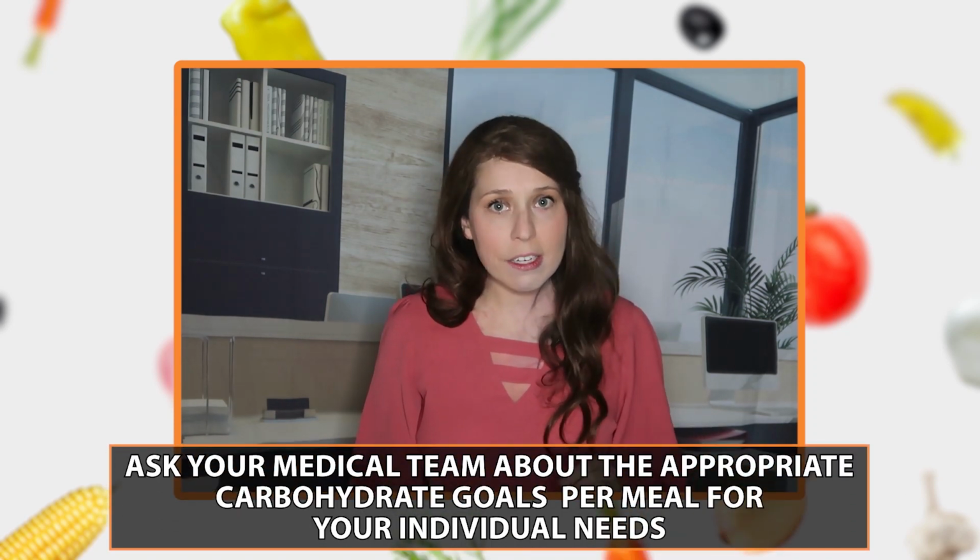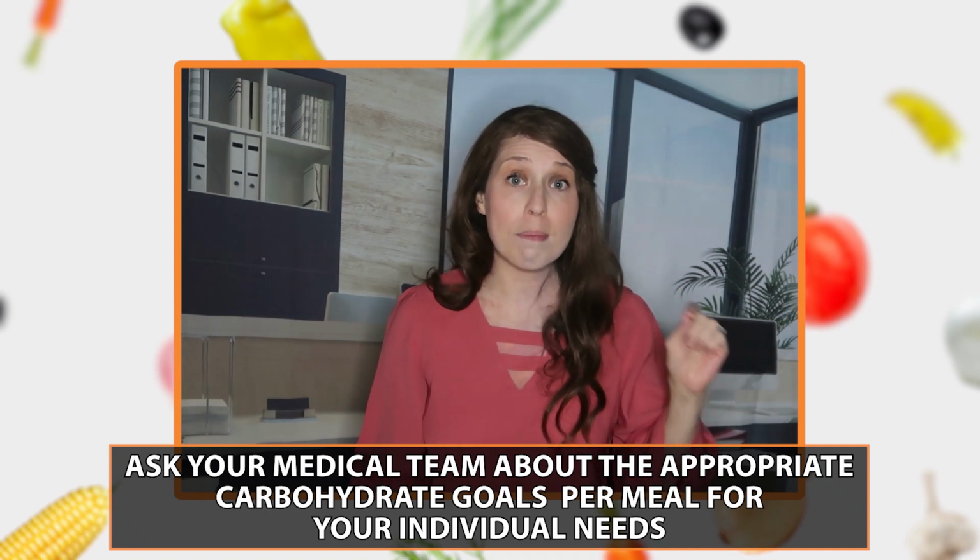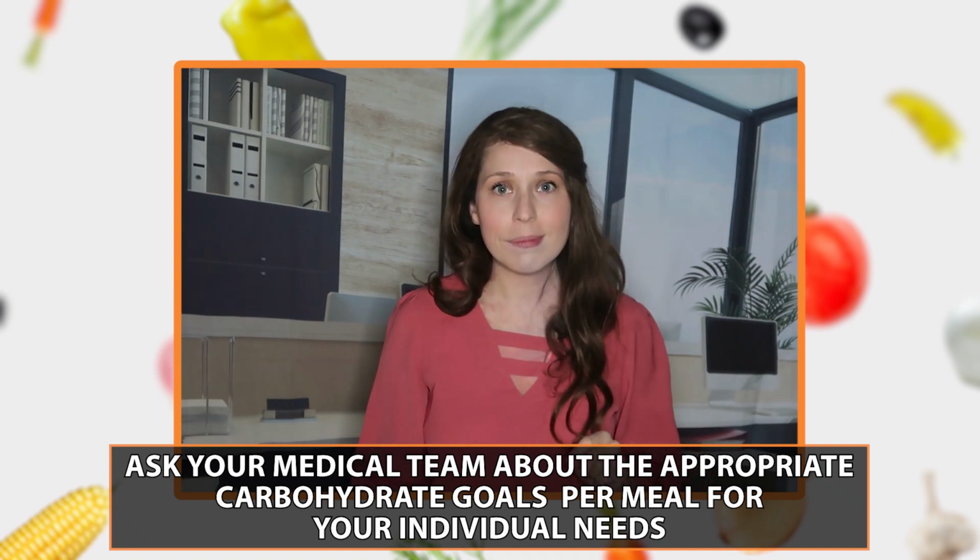So I can't tell you the right amount for you. It's going to depend, and you want to work with your medical care team and your diabetes team to know the exact number of carbohydrates for meals and snacks that's right for you. But I can tell you on average, most people aim for about 30 to 60 grams of carbohydrate per meal and about 15 to 30 grams of carbohydrate per snack.